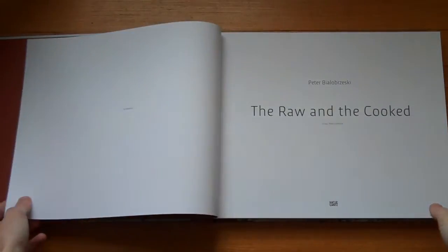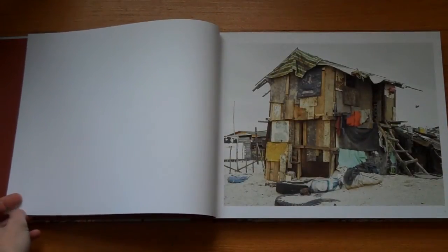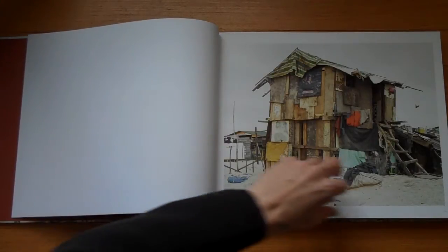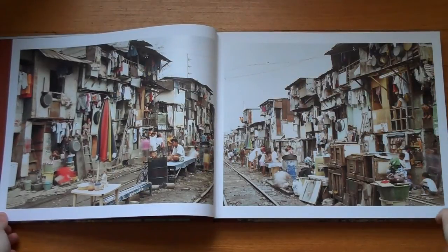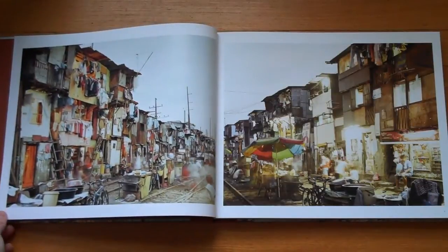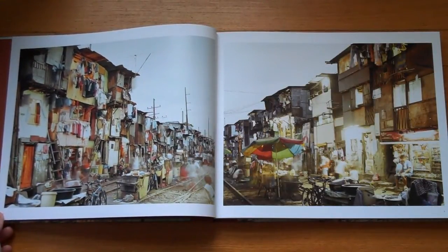So this is Peter, who became well known with his book Neon Tigers, and you might also remember his book Case Study Homes that I reviewed on the blog. So this is photography done in East Asia, and there isn't really much to add to that. It's the newest book, which is I think a compilation of work.